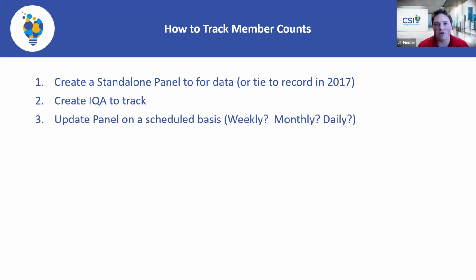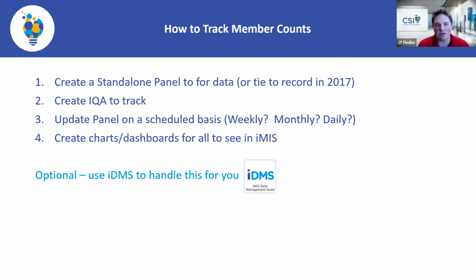So we're going to decide how often we want to assess those. And then based on that, we'd populate the panel appropriately. And then we can also create those charts and dashboards for everyone to see in iMIS. And once again, if you do have iDMS already, you can do this on a scheduled basis.